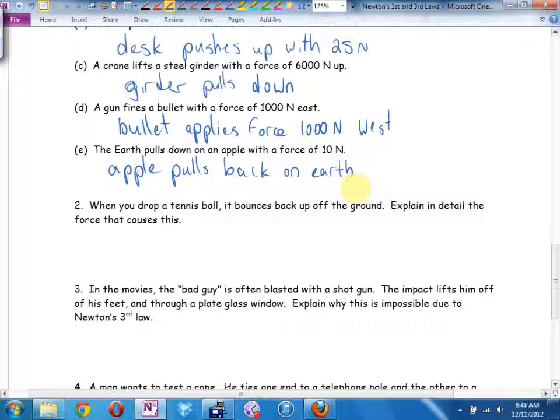And that is true, by the way. Whenever the Earth is pulling something down due to gravity, that object is pulling back on the Earth with exactly the same force. Why don't we notice it? Do you guys remember forces what times what? What did we say the equation was for force? Forces what times what? Remember from last day? Elijah.